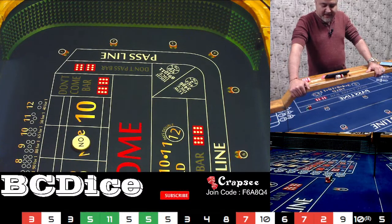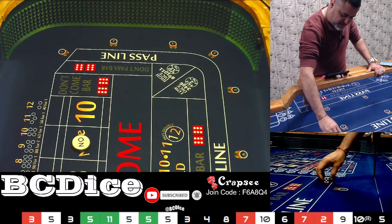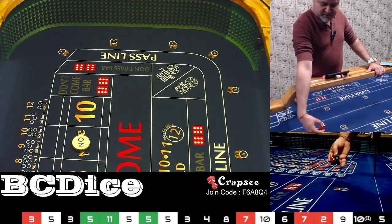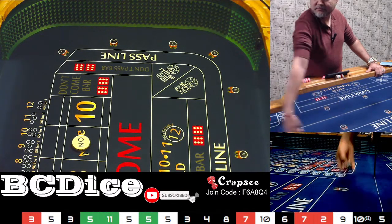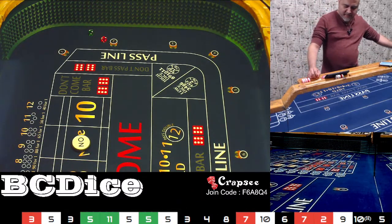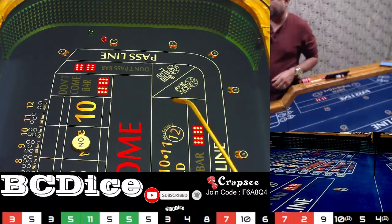Now here, I am working on the table's money, but I still need to recover from the last throw. We had 3 rolls and then we were out. So every now and then I would stay a little bit, maybe one more roll. But for this one, let's just play it a little more conservatively. That's a hard 4. We got a 2-2 hard 4. There we go.